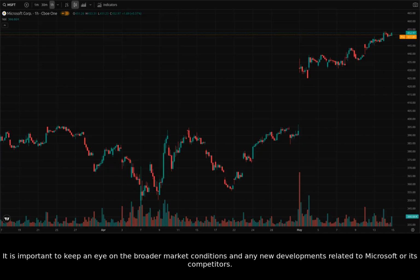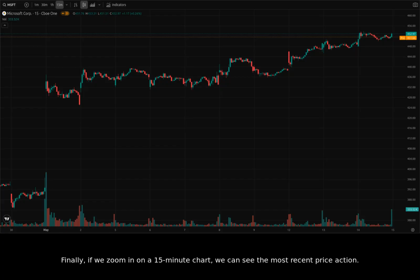It is important to keep an eye on the broader market conditions and any new developments related to Microsoft or its competitors. Finally, if we zoom in on a 15-minute chart, we can see the most recent price action. We can see that the market closed today around 452.94.